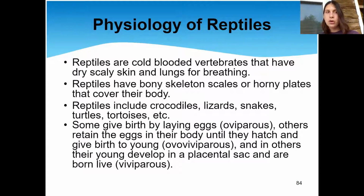Fun fact on turtles and tortoises is that they don't change their shell. Their shell grows with them. So their shell is literally a part of them. Look up a turtle skeleton when you have free time.